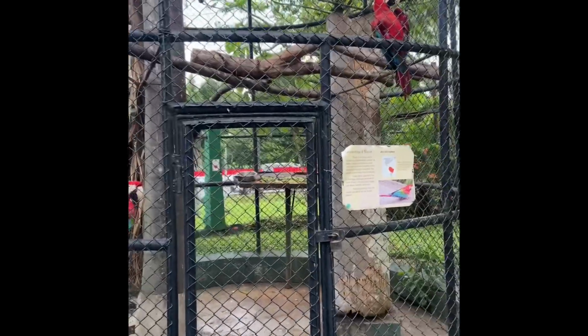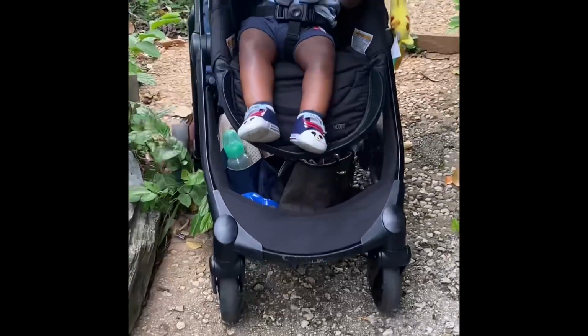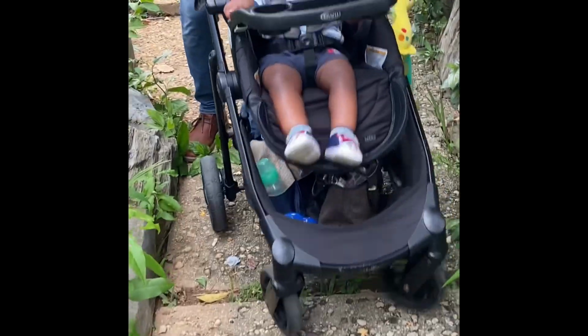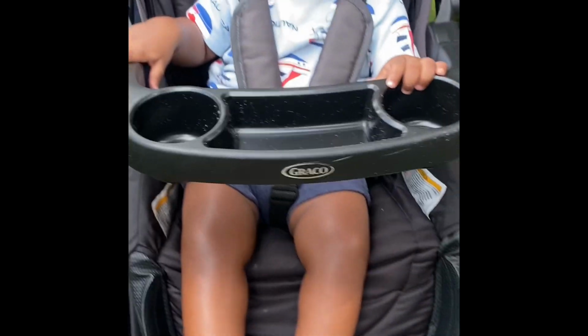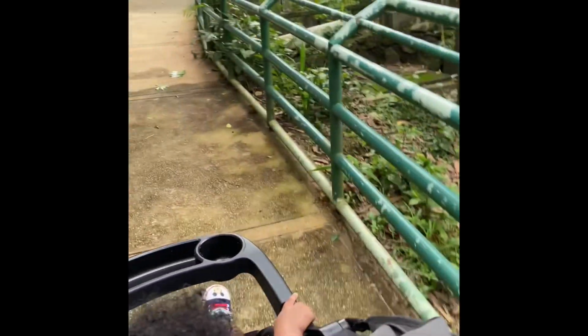The first animal we saw was the macaws, and y'all, Kobe was crying because they were being aggressive to him, and probably I had the stroller too close to the cage, I don't know, but they are very rough when they're ready, and that scared him a bit. He cried a little bit, and that was the only thing he cried for. Other than that, we just did our regular site visit of the area of the animals.